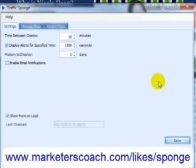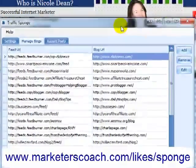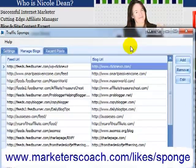And then the next page, make sure that's saved. The next page is manage blogs. And as you can see, these are some of the blogs that I've added. And I'll even put a list under my blog post so that you can see you can add some of the same blogs to yours. Of course, I would recommend that you add Nicole on the Net to your list of blogs. And also, I'll show you some other ones in just a second.